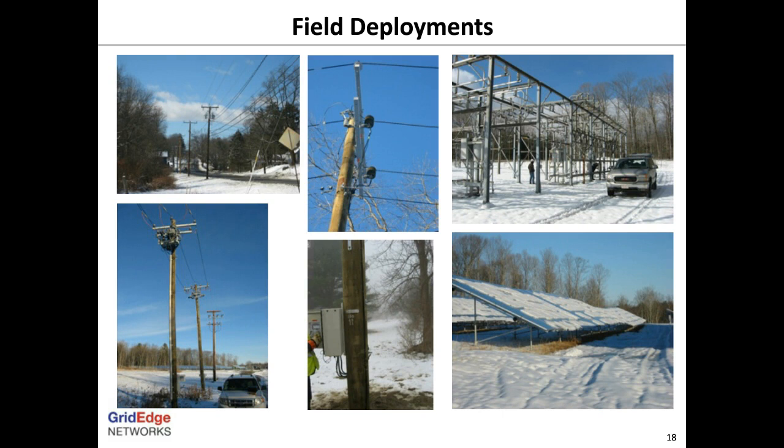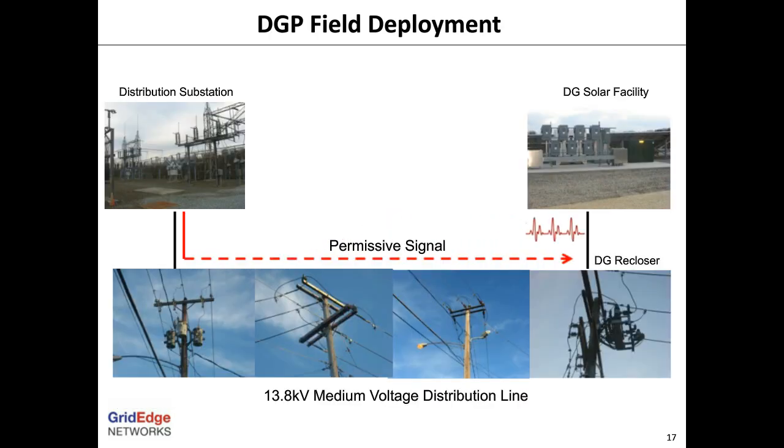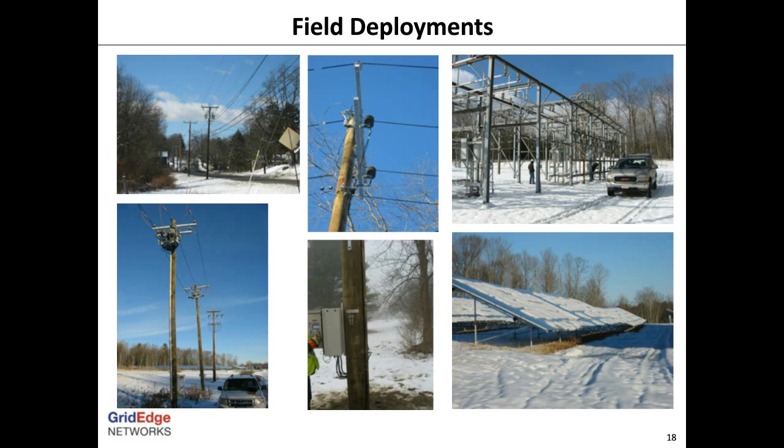The receiver cabinet is seen in the center bottom photo with a pair of couplers above it. The top right photo is a substation installation with a transmitter cabinet and couplers installed on the steel structure.